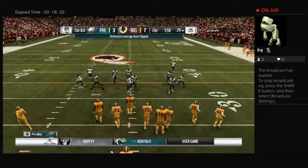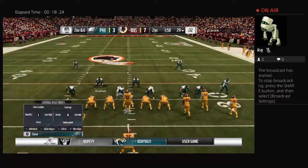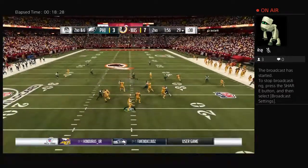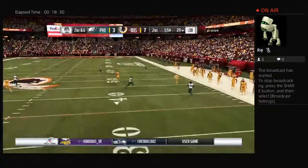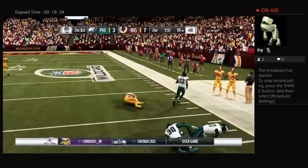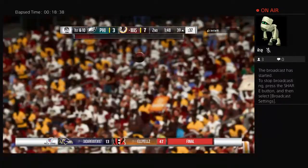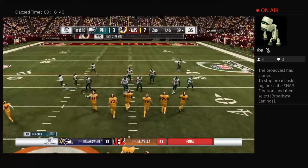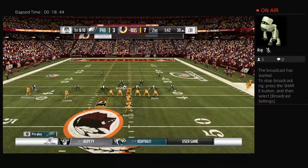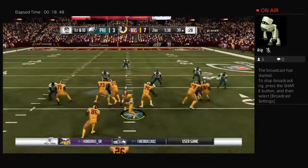2nd and 6, just inside the 30. Here's Smith now on 2nd down. It's brought in by Jamison Crowder, and able to rip off a big chunk of yardage before being dropped inside the 40. A gain of 32 that time. So how about that for a chain mover? They're all the way down inside the 40 now for 1st and 10.